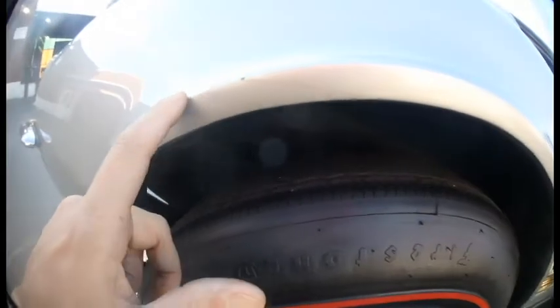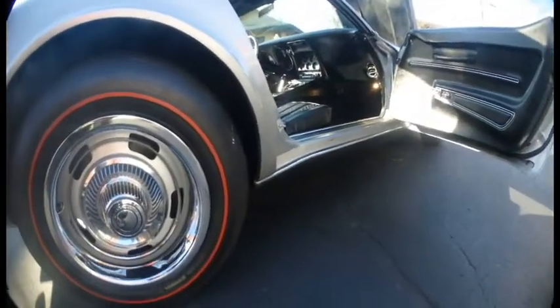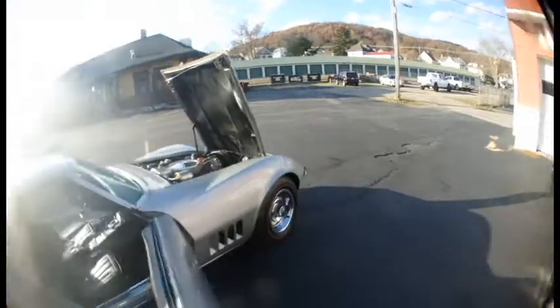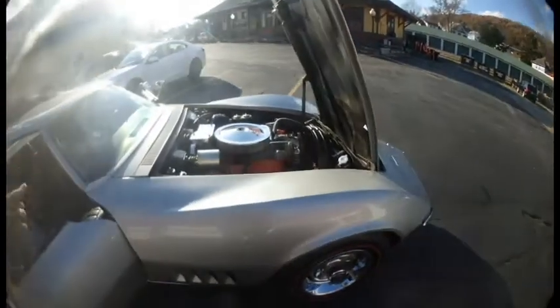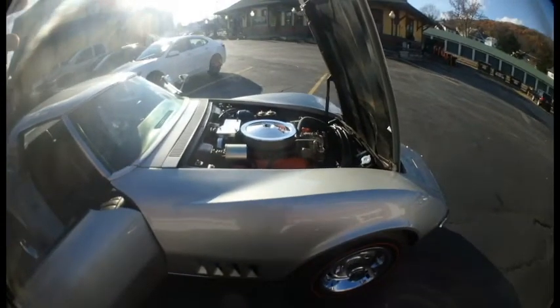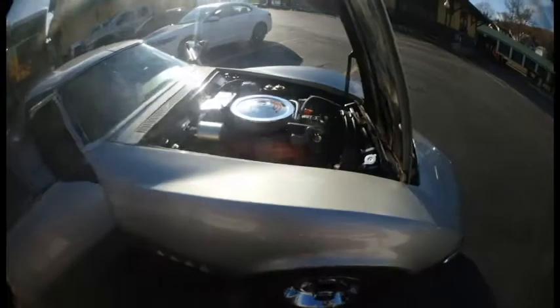Slight hairline cracks in the paint right there. Oh, and also, we just started it up to bring it out, and it fired right up. Went to pull it out, and it stalled, literally 3 seconds after he started it. Then he started it back up, and it idled fine and pulled out. Just as a note there.